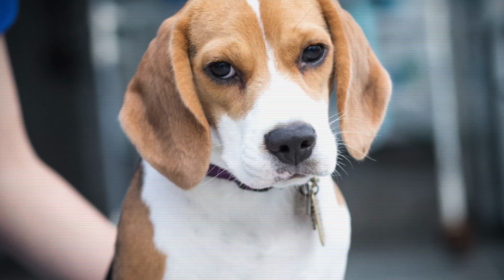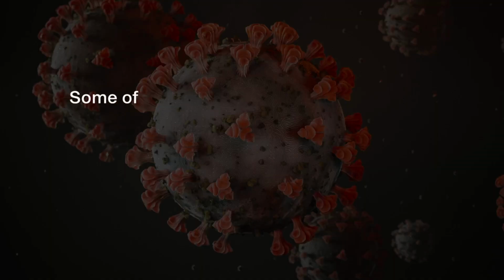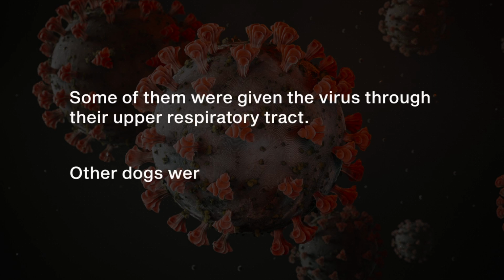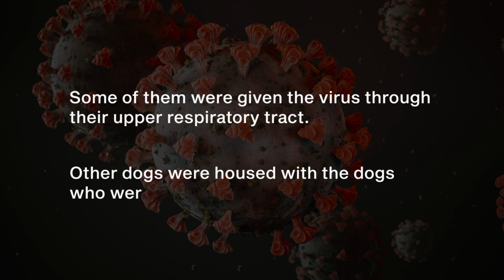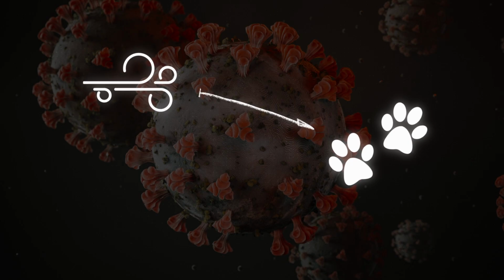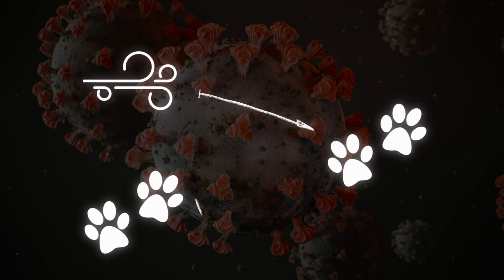In the research study, a bunch of beagles were infected with COVID, and they were infected in two different ways. Some of them were given the virus through their upper respiratory tract. Other dogs were housed with the dogs who were infected. This showed that it is possible for COVID to transmit both from the air into a dog, but also from one dog who is infected to another dog that they live with. And this is important information that we didn't have before.